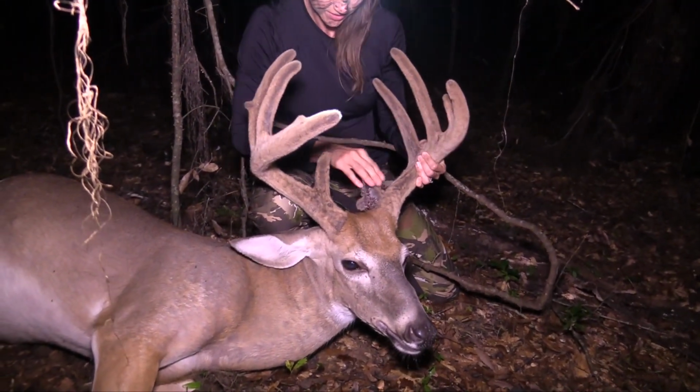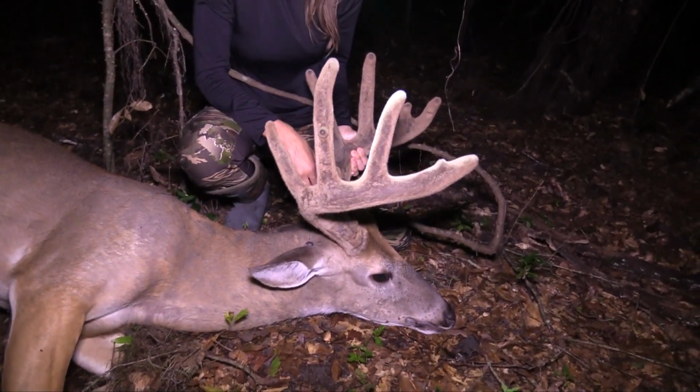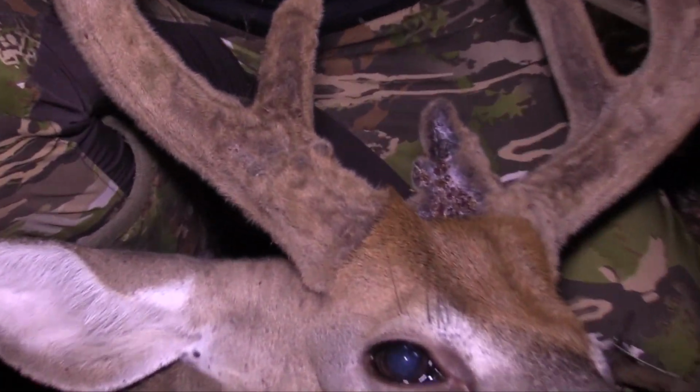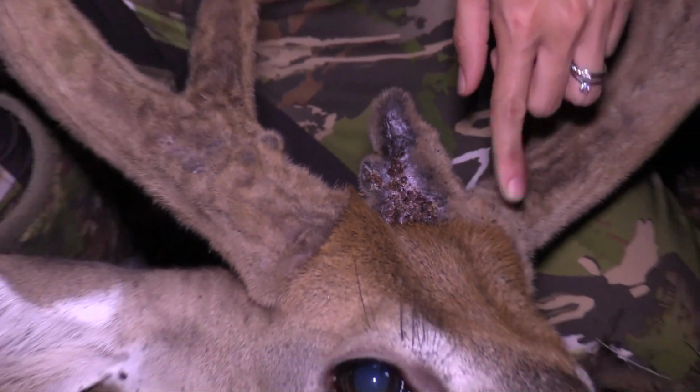Yep, 10 point. He's got some knobs though. Look at the ticks on the base of the antler. Turn him towards me. Look at the ticks. Ew. Look at the ticks on the base of his antler. Oh, that's gross. That is crazy. That's Florida for you. What a buck.